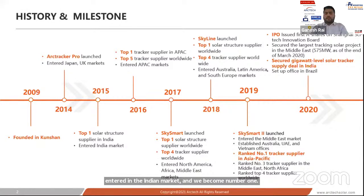In 2016, we became number one in the APAC region and top 5 worldwide. In 2017, we launched our first independent row solution, that is Sky Smart, a 2-piece solution especially designed for the bifacial module. In 2018, we launched Skyline, that is our 1-piece solution, and that is also fully compatible with bifacial. And in the same year, we became the number one structure supplier worldwide and top 4 tracker supplier in the world. In 2019, we launched our Sky Smart 2, that is an advanced version of Sky Smart, and that is also a 2-piece solution.